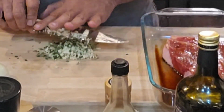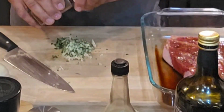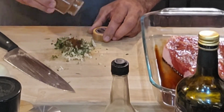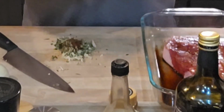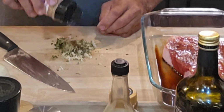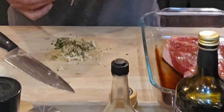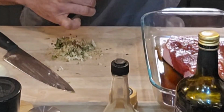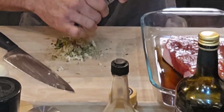Now you can see right here how I'm getting that together. So we're going to put that chipotle chili powder. Good amount of that. We're going to take our Himalayan salt. This is actually a seasoned one. And we're going to take our fresh pepper. Listen, don't buy pepper already done. Grind your pepper. Get the extra work in.